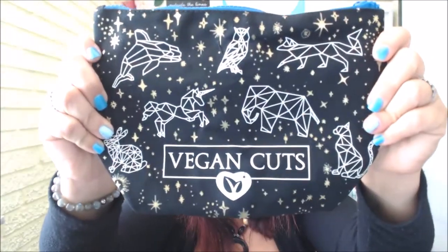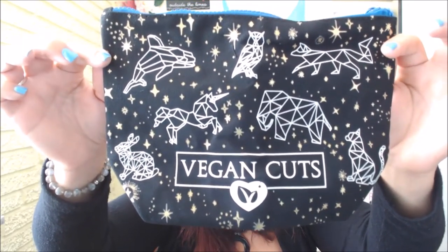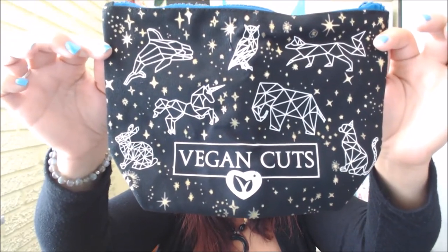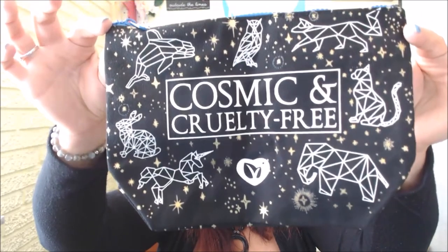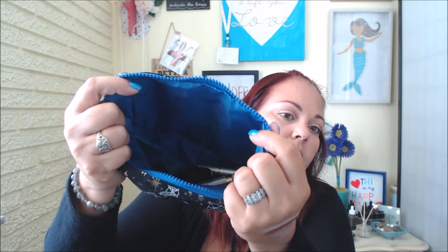This is pretty nice. So there is one side. I love this bag. It's so cute, right? So there's a dolphin. So the same cosmic constellations you see on one side are the same on this side, I think, for the most part. So how freaking cute is this? I love it. And then the inside is just like a blue, it's like a poly kind of fabric. Very cute. I'm just going to throw all of my new goodies in here. And like there's still a ton of space in there. I'm like so impressed with this bag.